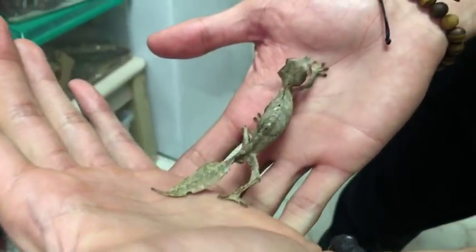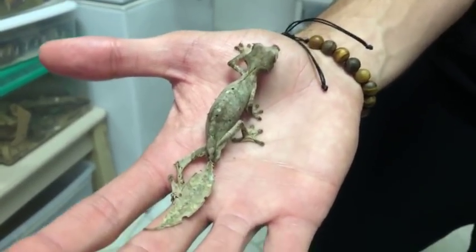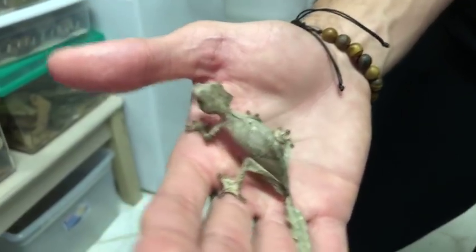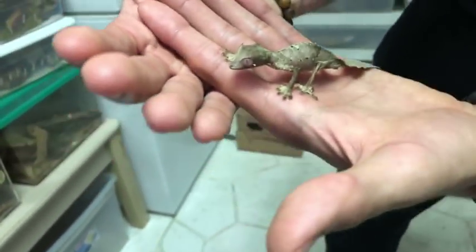You could also do like the Eco Earth, peat moss. You could do a mixture of things. You could put some isopods in there. You could give them live plants such as the pothos. UVB is recommended for these guys.